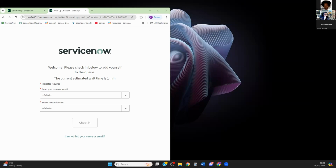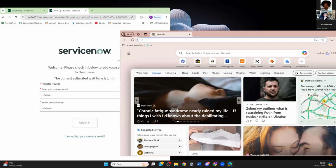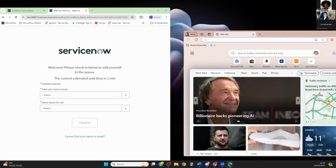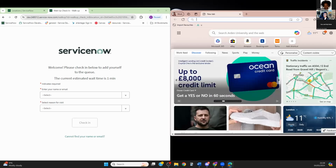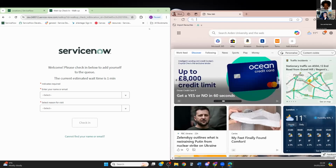Let us do that. Let me get Microsoft Edge. I thought that was a very good way of looking at this.